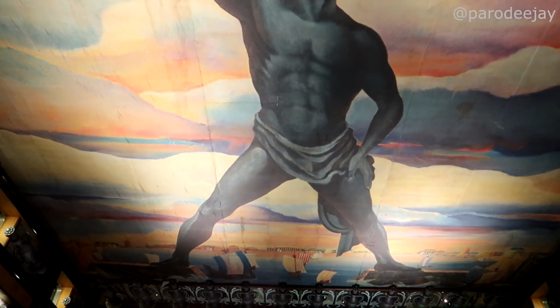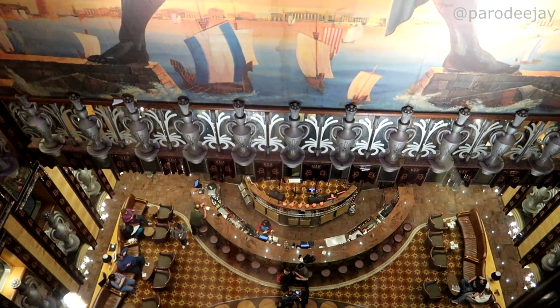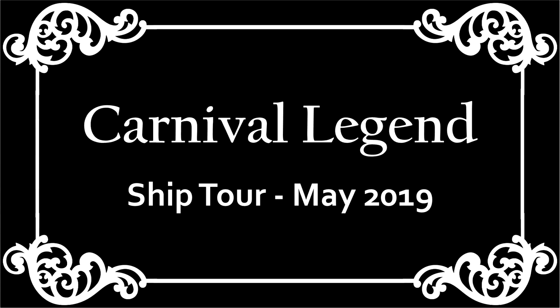And we're closing out with a giant shot of the Colossus of Rhodes as we take our glass elevator down into the lobby for the end of the tour. So dramatic, but we do love those glass elevators and the ships that still have those. So that is it for our Carnival Legend ship tour.